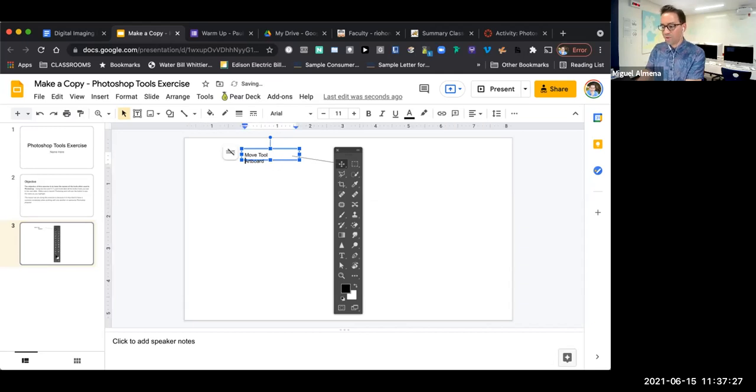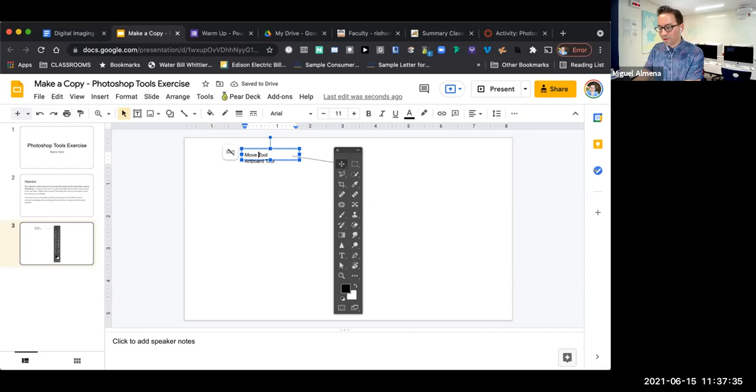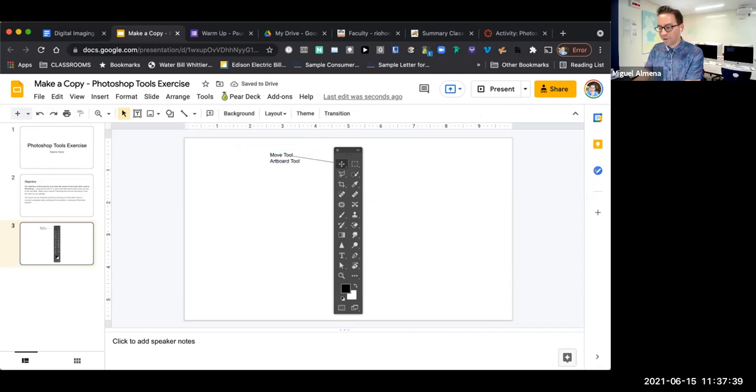And maybe I'll do a sub hat or just put it underneath that, which is the artboard tool. Okay. And then maybe I'll move the text box just a little bit closer so that it's related to that. Okay. So the line tool to draw the lines, you can copy and paste from mine if you want, or you can literally just go to the line tool, which is right up here.